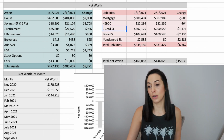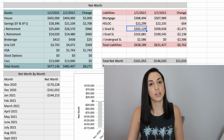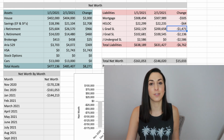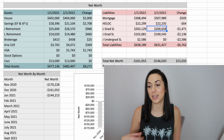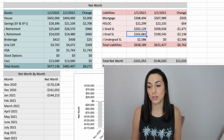Next, we've got my graduate school loan, which started out at $202,129, and we paid just the regular minimum payment, and that went down to $200,658. So that was a decrease of $1,471. And next month that is going to be under $200,000 just by making the minimum payment. So that's super exciting. Then my husband's graduate school loan was at $102,681.